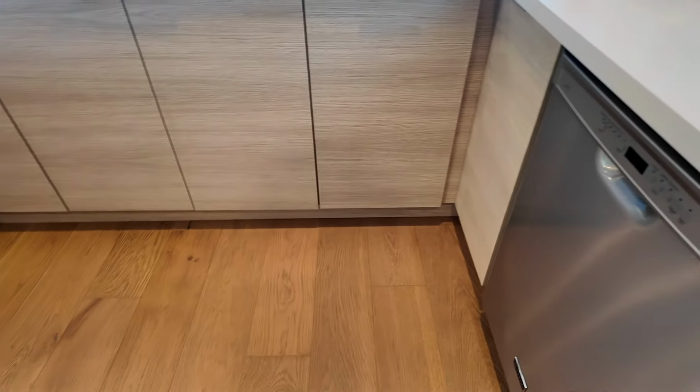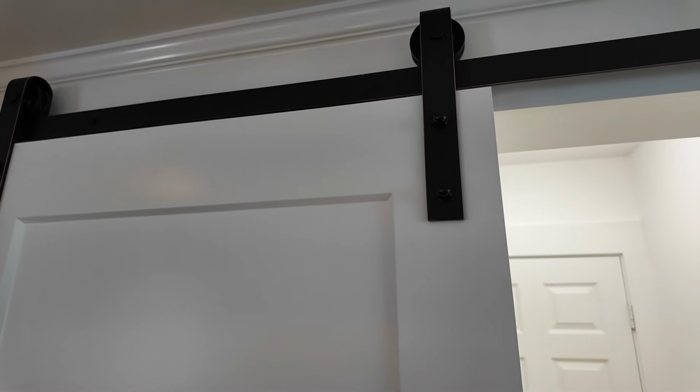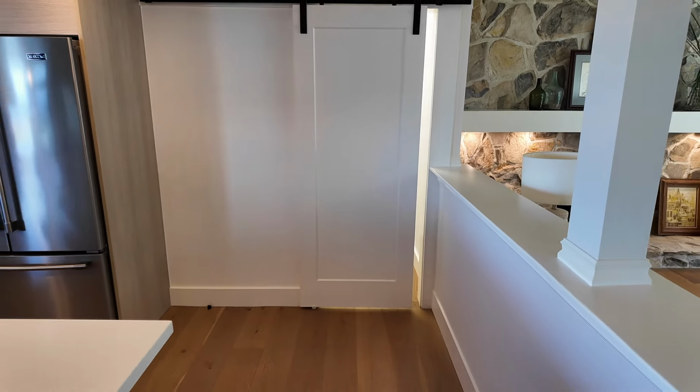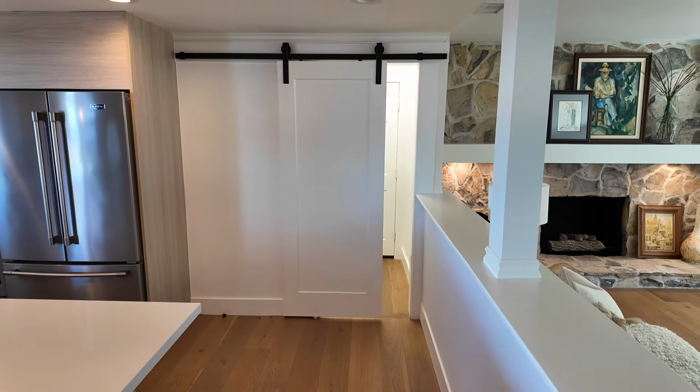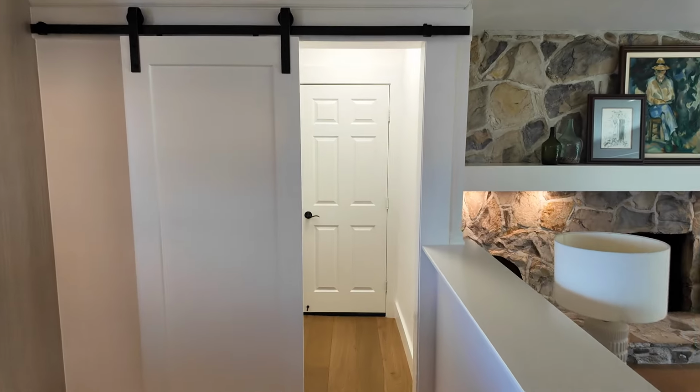You can see how the cabinets and the floor go together. It's like a perfect contrast. You don't want them to be too similar, but you also don't want them to be too dissimilar either. So check out this barn door. Rolls super smooth. So what this is gonna do is this is gonna door off the laundry area. So now that it's closed, you can see what it looks like when it's closed. Oh, there, look. It's rolling back for us. Yep, keep going. We're going there next.